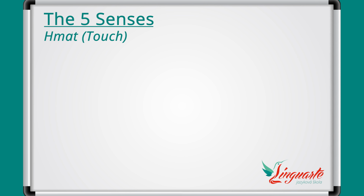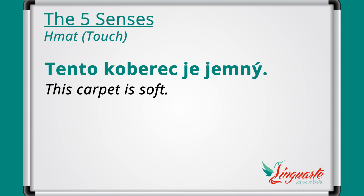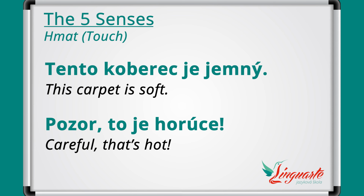Some example sentences include tento koberec je jemný. This carpet is soft. Pozor, to je horúce. Careful, that's hot. Now let's practice.